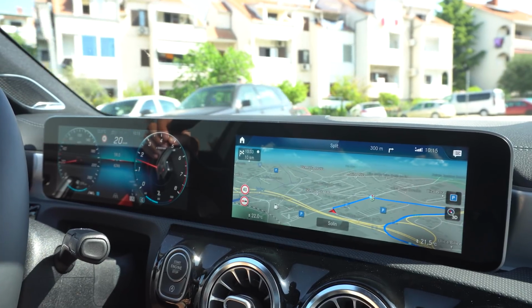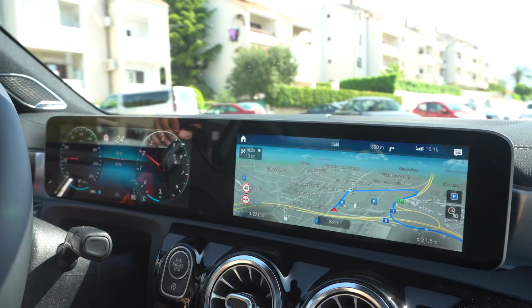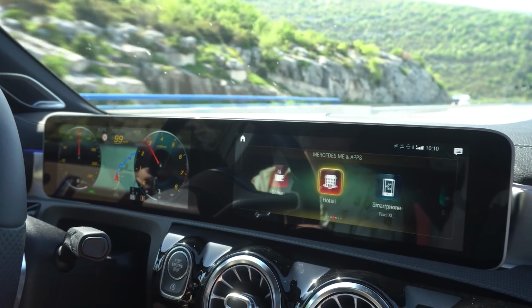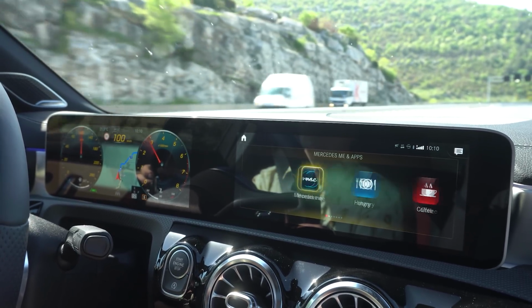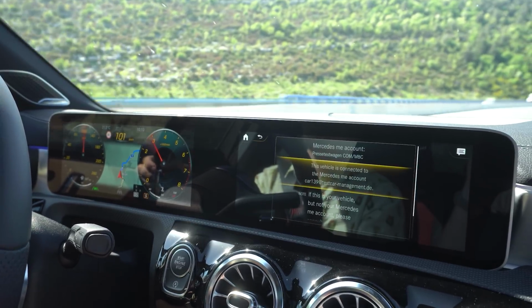We should also mention that these are 10-inch optional screens, but you get a 7-inch touchscreen standard as well. On top of the HMI and the touchscreen, we also have an app. It's the Mercedes Me app that connects to your phone, and you can see how much gas you have, pretty much track everything. Start your car, unlock the doors, and you can check the app for directions and send those directions right to your car.